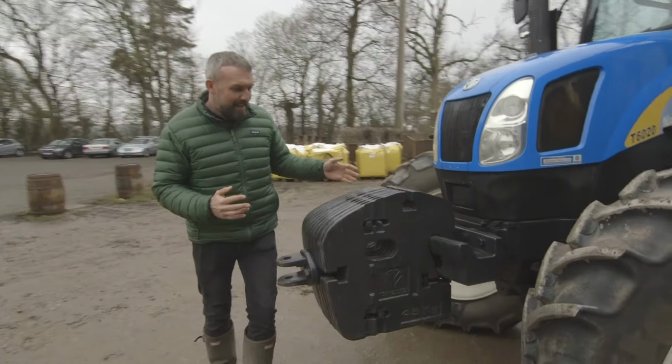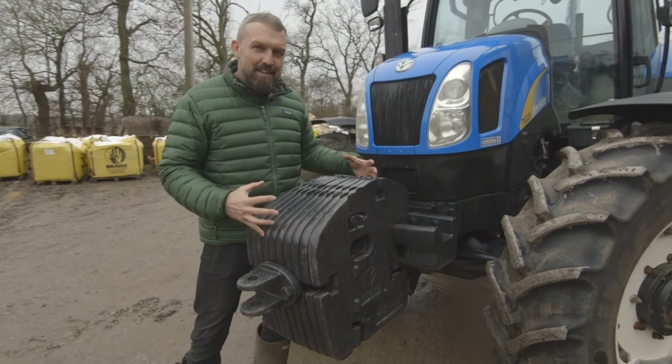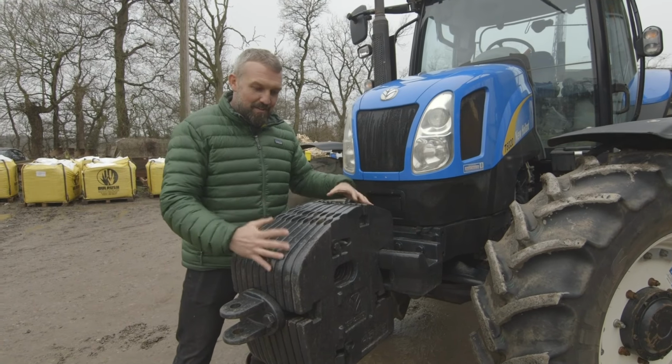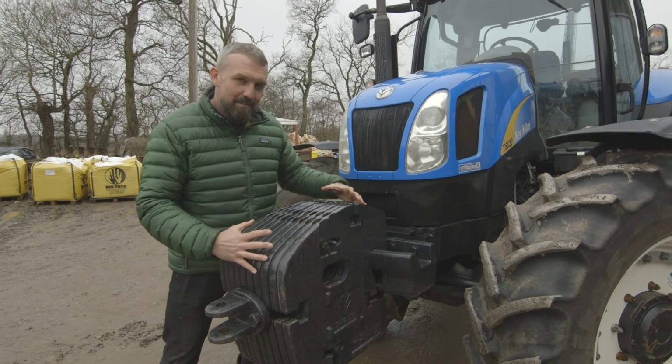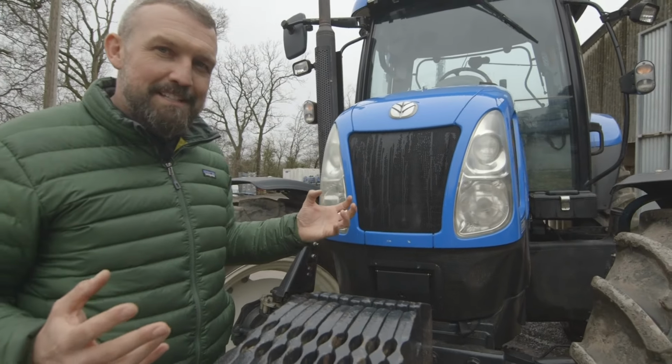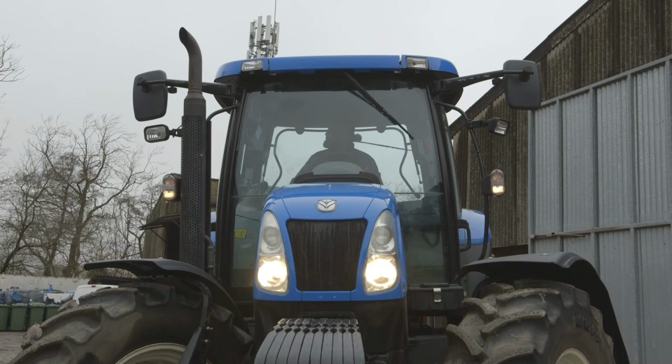Okay, the front of the tractor. These are the heavy weights. So if we're picking up machinery at the back, we don't want the tractor to flip up. So these keep it all straight and on the ground. These are our lights. Sometimes we have to work at night and we need as much light as possible. So not only do we have the headlights, but we have spotlights at the top as well.